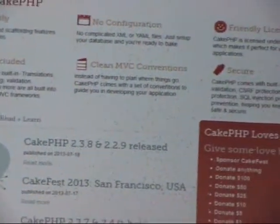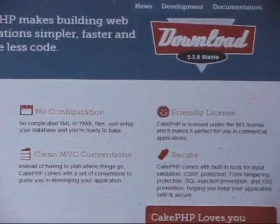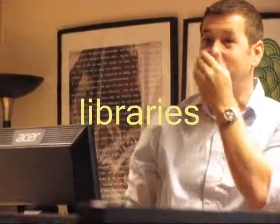Honestly, it's the exact same thing as classes in CSS. When you write a class name, it goes back to the CSS and refers to all of this style information, right? You can do the exact same thing with Cake and with jQuery. That's really what's going on. These are libraries of information.